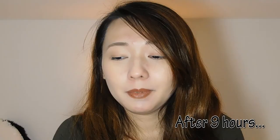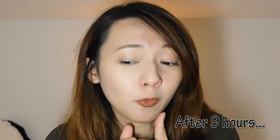So I think these crayons can just last up to 4 hours, and it's not good if you're out all day long. But I think this is perfect for the lips, since you can always retouch your lips.